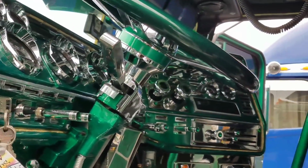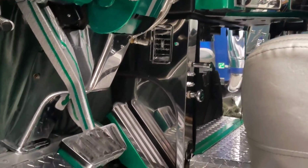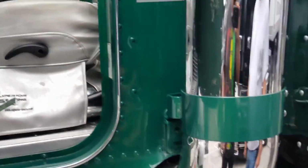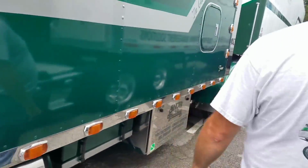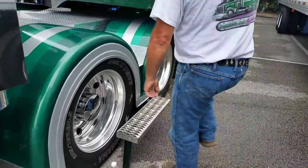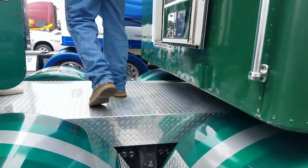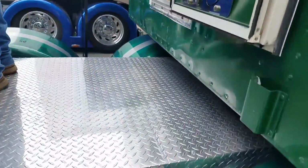Holy smokes. Look at all the chrome in there, man. I drive a Cascadia, so of course I'm a... Come right on back, I'll show you the inside of the sleeper. Back step. That's fancy. You set that right down.